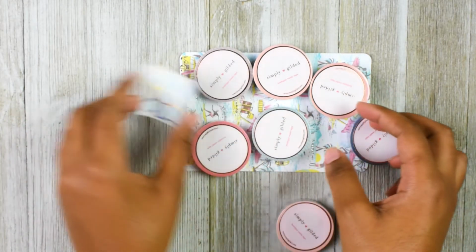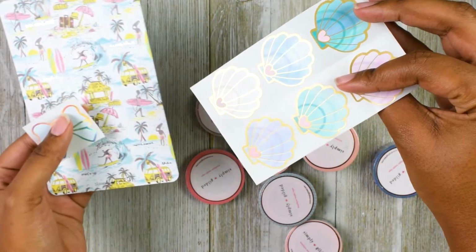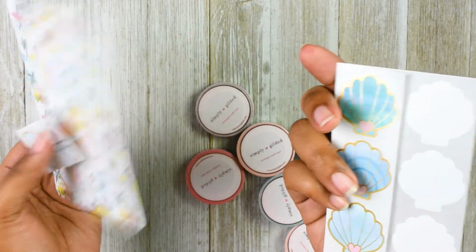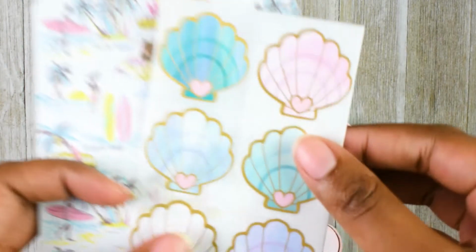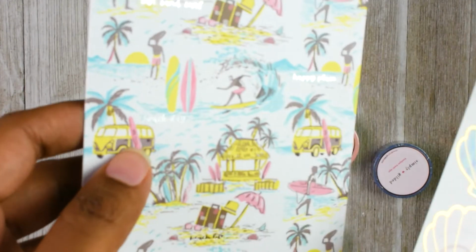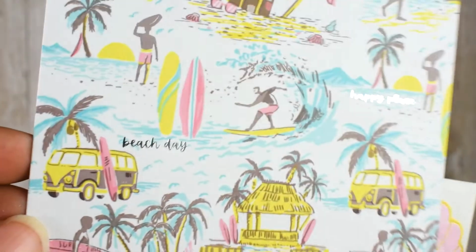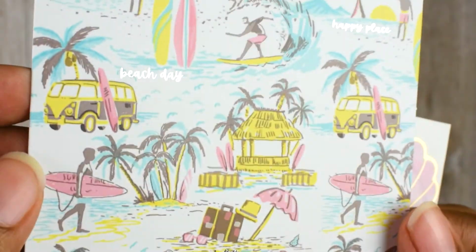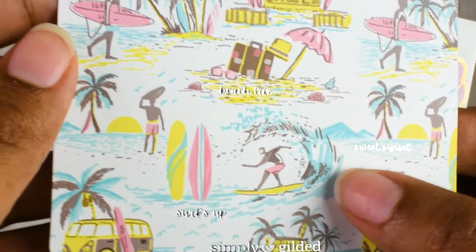And then, so what was I talking about? Mermaid Dreams. And this is a new card. Did that come with this? Because I didn't buy it. I definitely didn't buy it. But I think these are new anyway. These are seashells with gold foiling. And then this is a really cute surfer beach kind of tropical vacation card. And it's got little accents of silver foil in it. It's got the van, the palm trees, the umbrellas, the suitcase in the sand, the surfers, the surfboards. This is actually really cute.